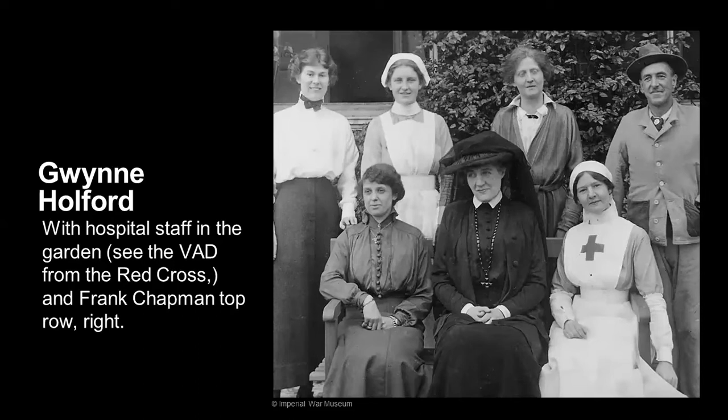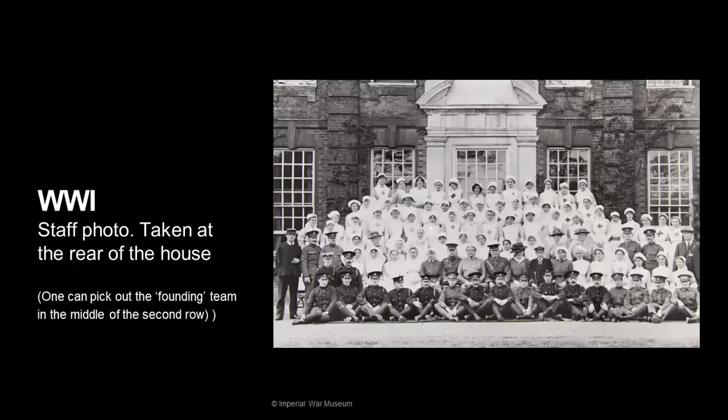And there we have a VAD with the Red Cross on her apron and one of the nurses at the back and other staff, probably a housekeeper. The hospital became very busy. And here you can see the first tranche of staff. You see the nurses and the VADs in their crisply starched uniforms. And you see the medical aides in the front. And then in the second row, you'll be able to recognize the founders and certainly Miss Amy Munn with her hat on. And also Miss Holford.